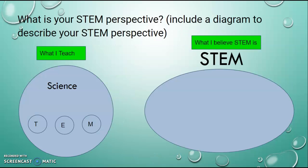For me, when I was reading this article, I was incredibly interested. What I teach, I'm a science teacher, so I tend to fall more into the sphere of technology, engineering, and mathematics, aiding in science. But as a principal, I strongly believe that STEM is a transdisciplinary subject, where all of the subjects should play into one another.